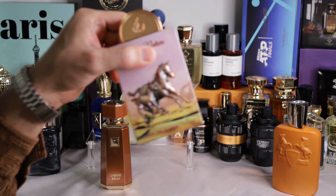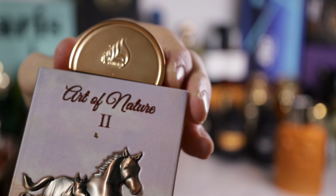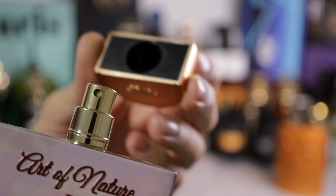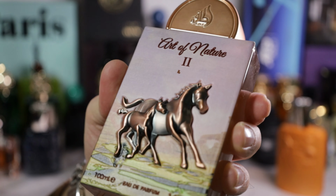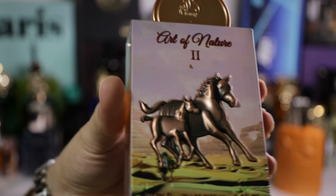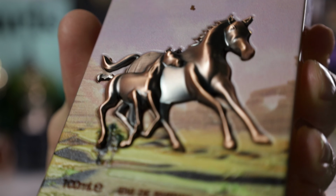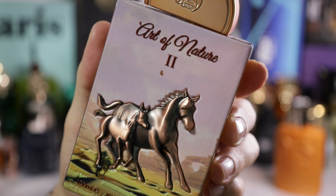Next, let's look at Lattafa Art of Nature 2. The presentation of this one is simple but striking. The bottle has clean lines and a metallic cap that fits snugly, giving it a refined, polished look. It's not overly flashy, but you can tell that it's been well crafted for what it is. One detail that stands out is the 3D horses on the label, which is a nice touch, adding a bit of character to the presentation.